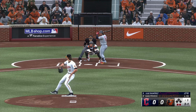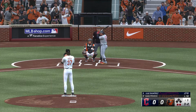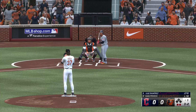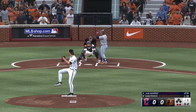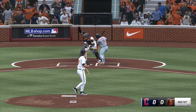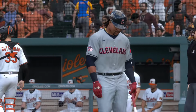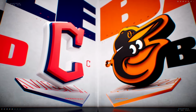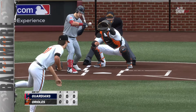Two outs. And a big swing and a miss. Got him. Strikes out the side to begin the game. What a start. Impeccable command in that one. Three batters, three strikeouts. That's electric stuff out there on the mound.